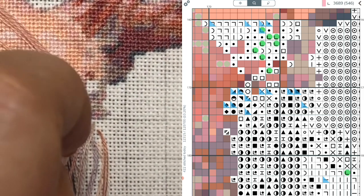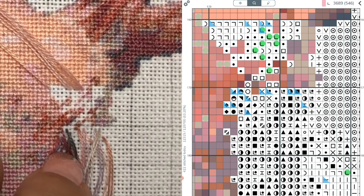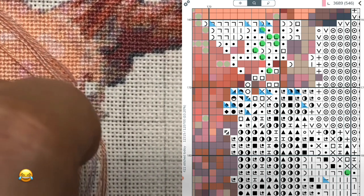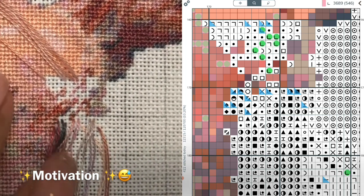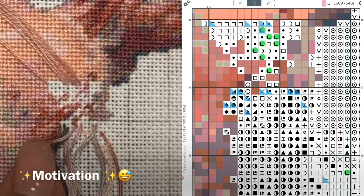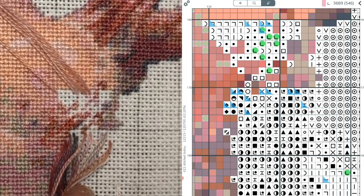For me this is a very, very relaxing pattern, and I have great motivation, how do you say? Okay, I don't know how to say. I will put it down here. Yeah, that's the word I was going to say. To finish it really fast.